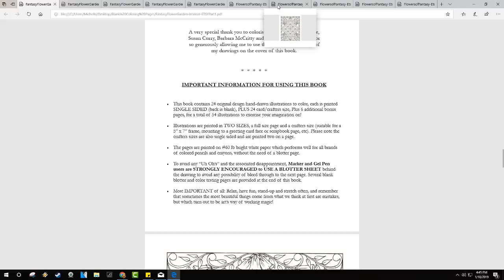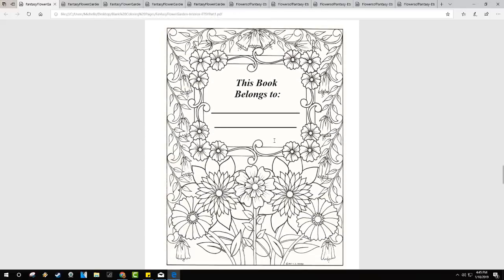Yes, these are all one-sided pages. It is Amazon printed paper, but of course with digital versions, you can print it out with any page paper that you like. Here is your nameplate page.